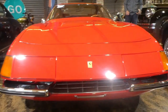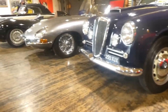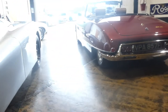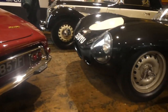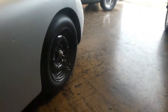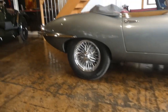Nice old Ferrari here. We've got an Aston Martin next to it. That's nice. Jaguar E-Type right here. They're also shiny and polished as well. Need to be careful on some of these. That is cool. That looks really nice. Some sort of old Citroen here. And if I slowly come around here, another E-Type.